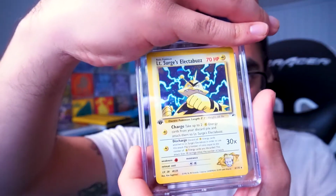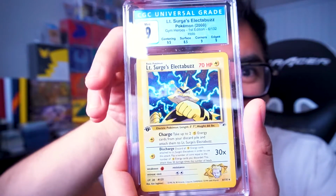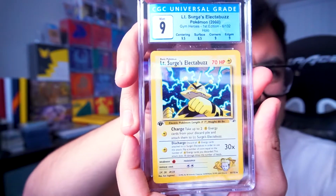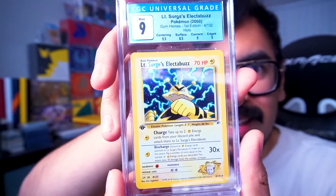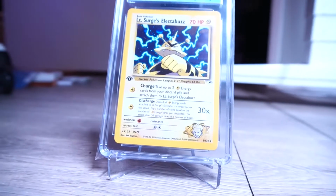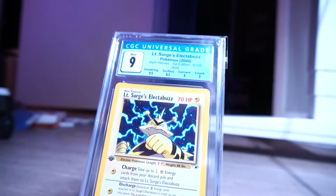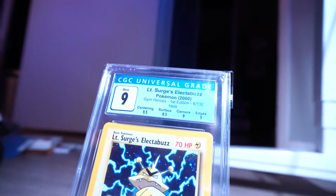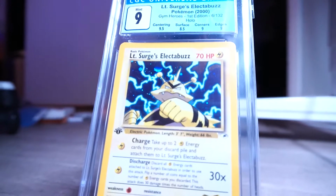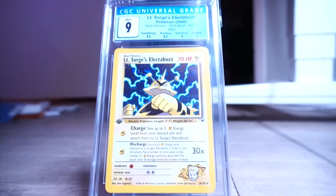3, 2, 1. Hey! We got a 9, and everyone knows that a CGC 9 is essentially a PSA 10. That is awesome. Okay, so the centering 9.5. I'm so proud of these. If I could get a 10 in any subcategory, that'd be so awesome. 8.5 surface. I don't know what that's about. That was the thing that brought it down to the lowest point. Corners and edges 9. That's okay.